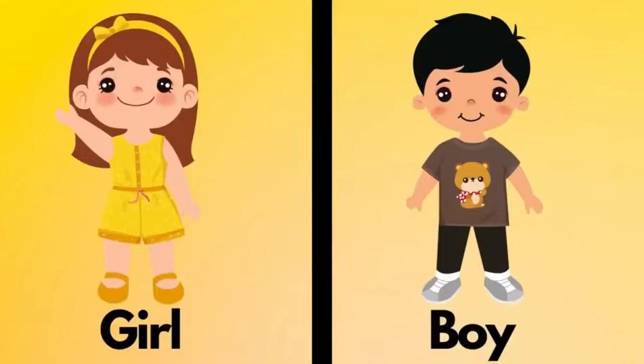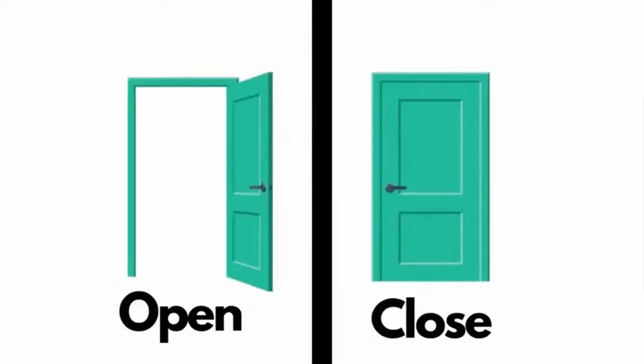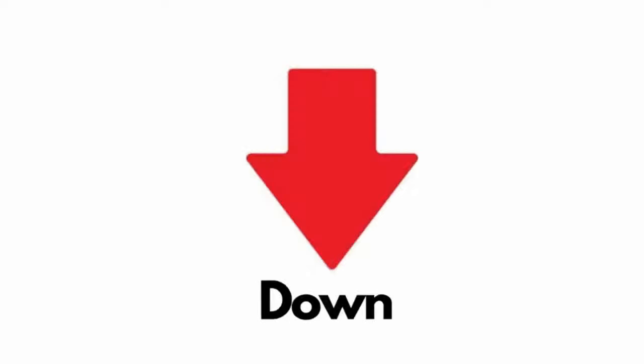Heavy. Open is the opposite of close. Full. Empty. Full is the opposite of empty. Up. Down. Up is the opposite of down.